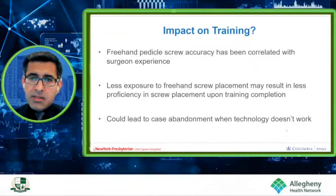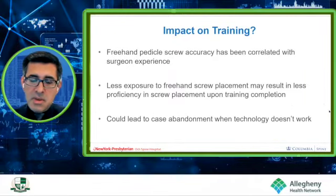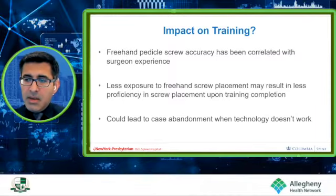And then, lastly, the thing that everyone wants to know and wants to talk about is, what is the impact on training? And there's definitely going to be, and is, an impact on training at institutions where freehand pedicle screws are not used. And there are many studies that have shown that freehand pedicle screw accuracy is correlated with the experience of a surgeon. So you can extrapolate that if trainees have less exposure to freehand screw placements to begin with, they're not going to be very competent in placing these screws by the time they finish residency or fellowship.